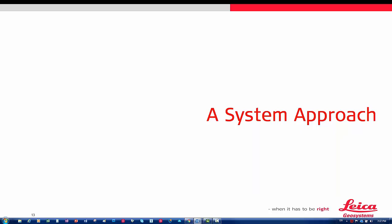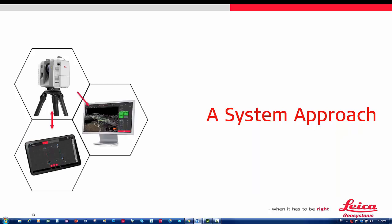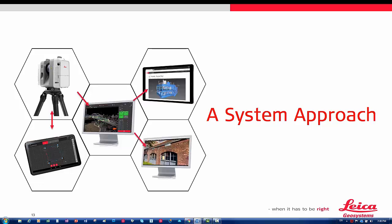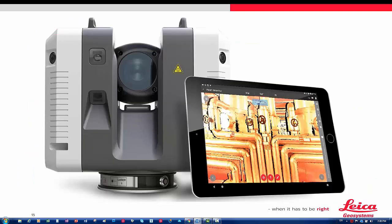So again, this isn't just a scanner, this is really an integrated system. The RTC360 and Cyclone FIELD 360 working in tandem, and all of that being fed directly into Cyclone REGISTER 360. But then also pushing that data into our consuming platforms as well, so TrueView and Jetstream, both of which have been updated with new features that let you actually make use of all of this wonderful data that you are collecting with the RTC360. And of course, TrueView and Jetstream are the foundation for so many of the point cloud experiences that you have, from CloudWorks to Map 360, and a range of other applications that really make use of their platform for collaboration and sharing.